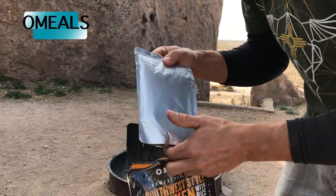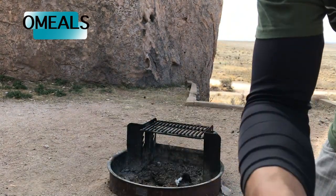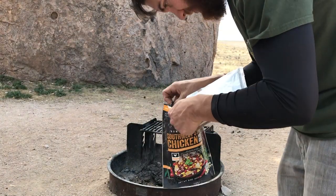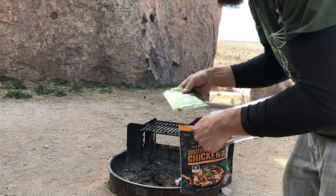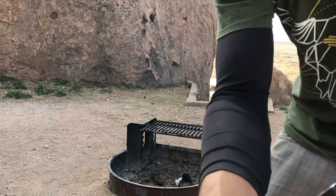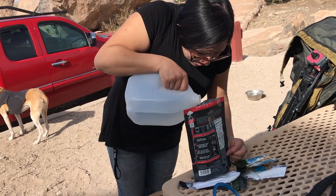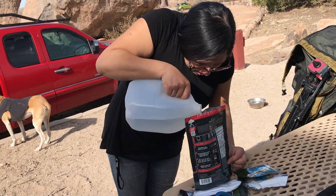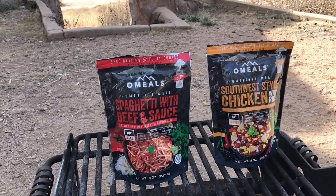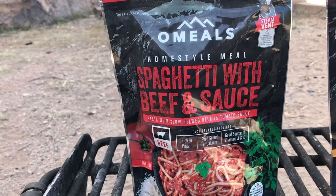So there's the food packet. Ooh, it even has a little utensil. Huh. That's pretty cool. This is the heating element. All right, time to fill up the bag. Waiting for our OMEALS to steam. Got Southwest style chicken with rice and spaghetti with beef and sauce.